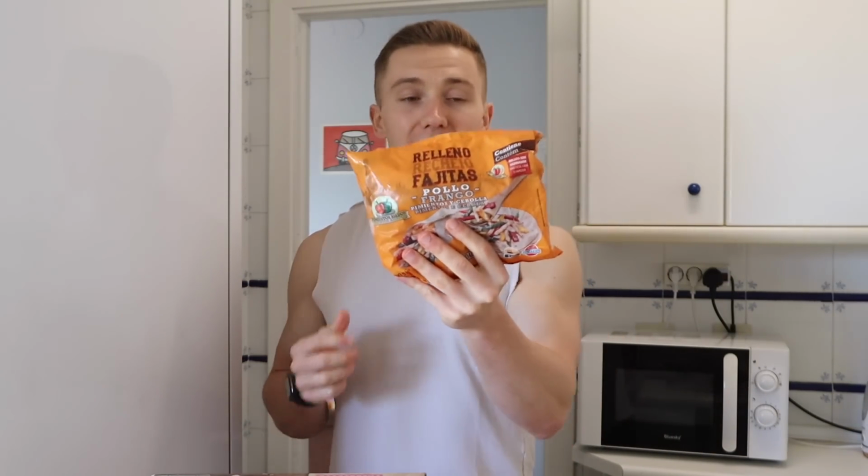I got my hands on some fajita mix, which again, I was absolutely delighted with, because I don't know if any of you guys have tried the fajita mix from Aldi. I'm not even sure if it's in the US. It's definitely in Ireland and the UK, but I'm a massive fan of that. So to find something similar over here, that was good.